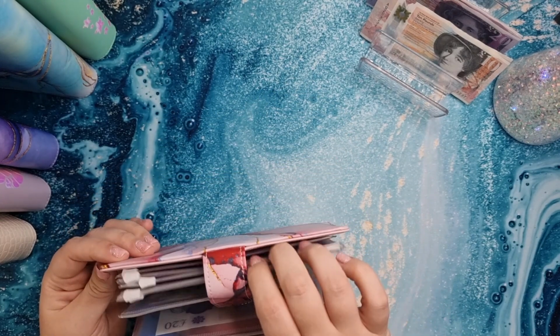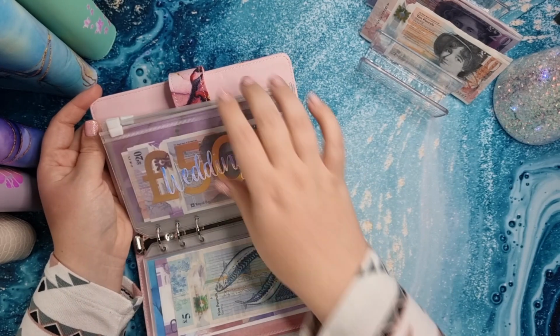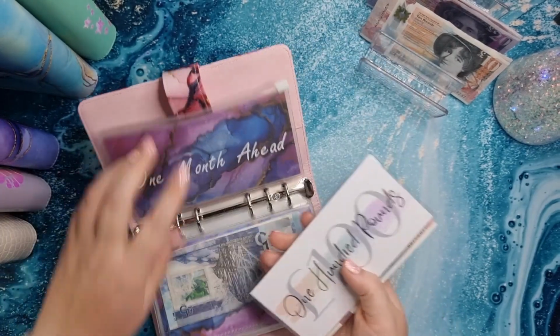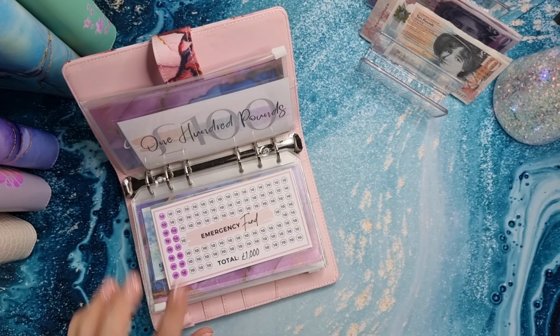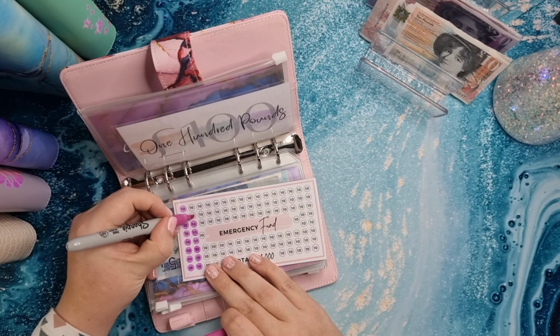Next we're going to go into this one, and I'm going to pop £20 into the month ahead wallet. One month ahead is my next big goal after my emergency fund. So I've got 1,000 in my emergency, and I've got some money in here already. My plan is for 2,000, but obviously we'll take it slow and just hit 1,000 first. Otherwise, it might not happen.